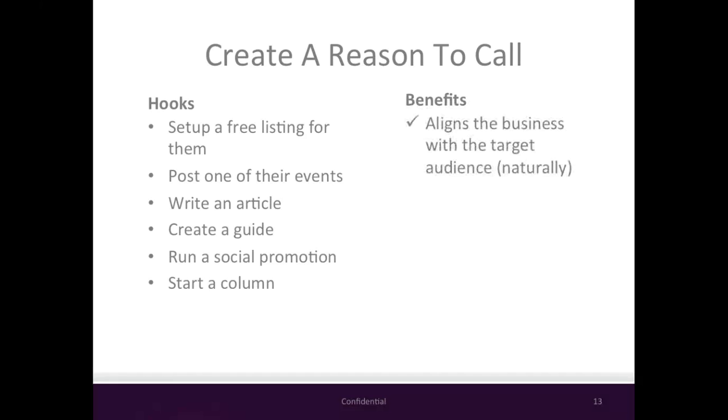Now, let's talk about the benefits. Right out of the gate, it aligns what you're doing with the business goals and shows that your target audience is important. Now, I would tell you don't share any statistics with the business about the readership or engagement with any given post. Just don't address that question, because you're not selling clicks or impressions on a post that you give away. What you're showing is alignment. You're demonstrating that you're there for that business owner.